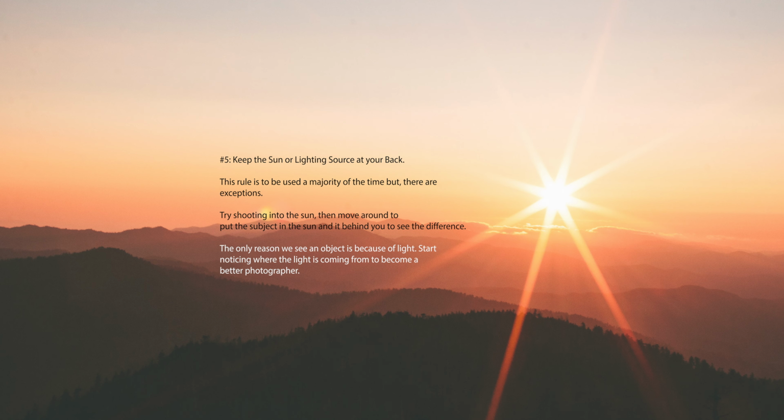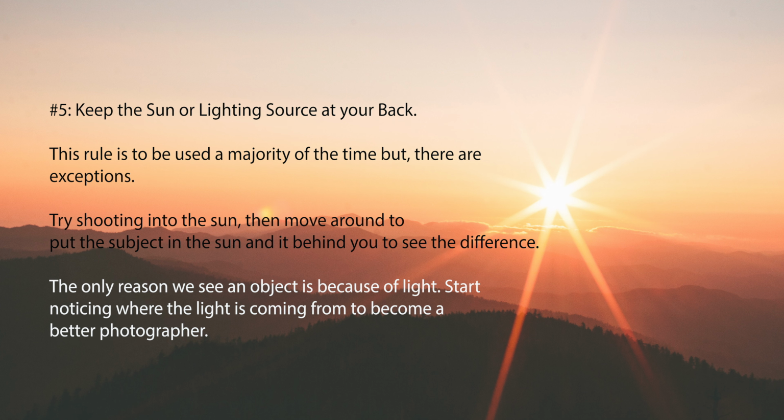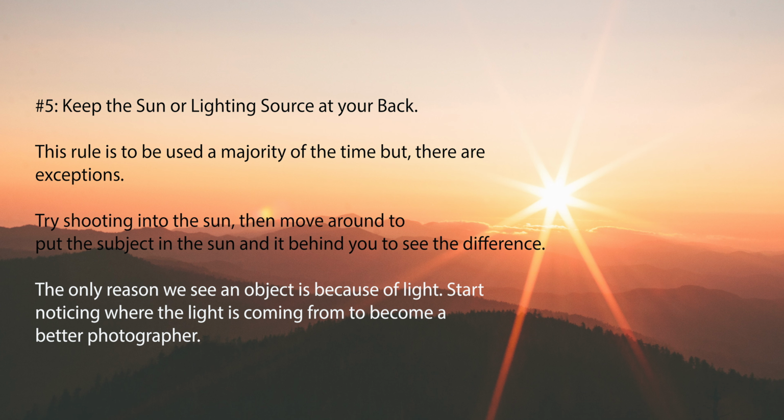Number 5. Keep the sun or lighting source at your back. This rule is to be used a majority of the time, but there are exceptions. Try shooting into the sun, then move around to put the subject in the sun and it behind you to see the difference. The only reason we see an object is because of light. Start noticing where the light is coming from to become a better photographer.